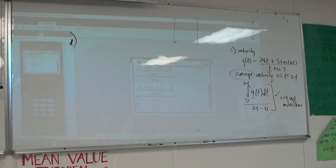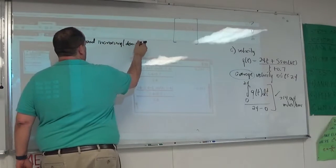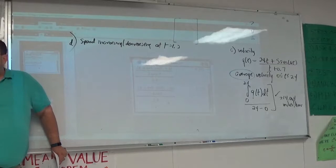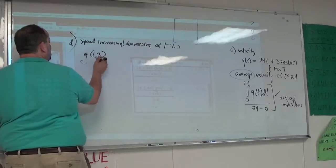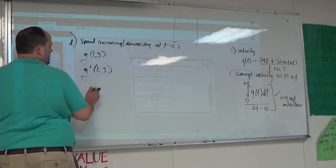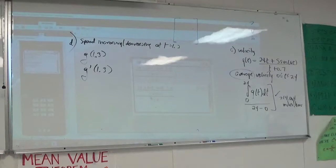All right, part D, according to your model in part C, is Ruth's speed increasing or decreasing at time t equals 1.3? Speed increasing, decreasing at t equals 1.3. We've only got a minute left. To figure out are you increasing or decreasing in speed, you need two things. Acceleration and velocity. Because the function they gave me is g, I need to find g of 1.3. And then I need to find g prime of 1.3. And Paul, I should have told you to type this in as a function like on the graph. That would have made life a little bit easier.